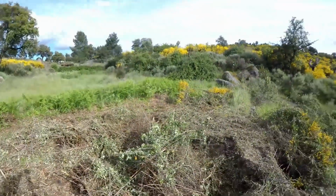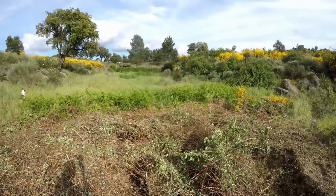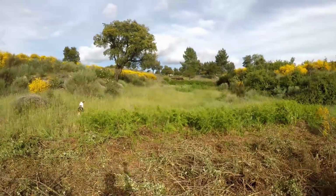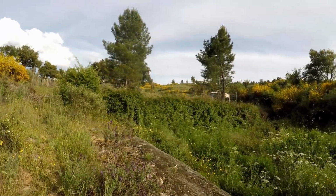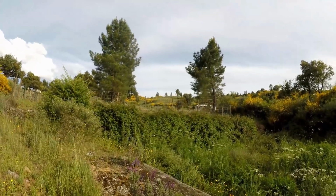We couldn't even walk on this. Can you see where the ferns are? From there was all brambles higher than I am. So this was one heck of a job. Well done, Luke. That's a wall of brambles, another one. But it's not as high as what Luke just took off.